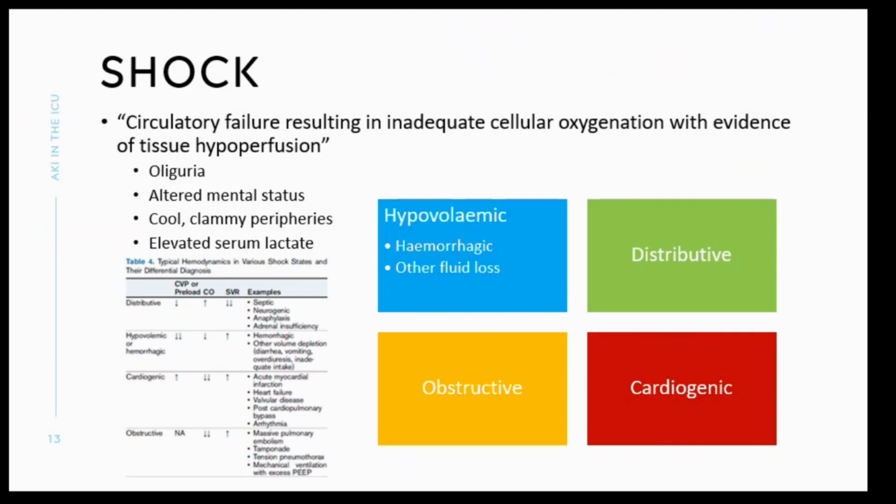So oliguria is evidence of poor perfusion of the kidneys. Altered mental status may be evidence of poor perfusion of the brain. Cold clammy peripheries and an elevated serum lactate, the gold standard of assessing hypoperfusion in these patients, proving that there's evidence of shifting towards an anaerobic metabolism.